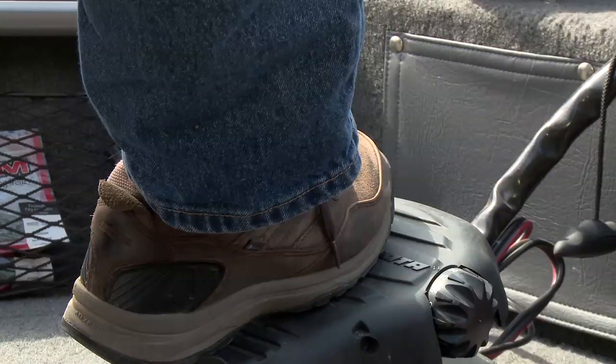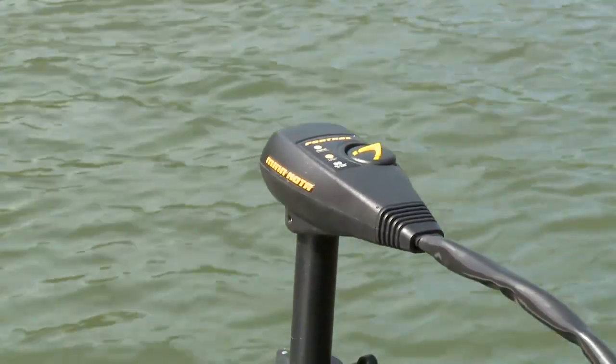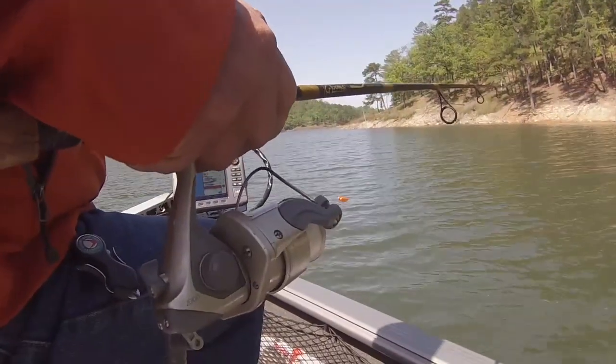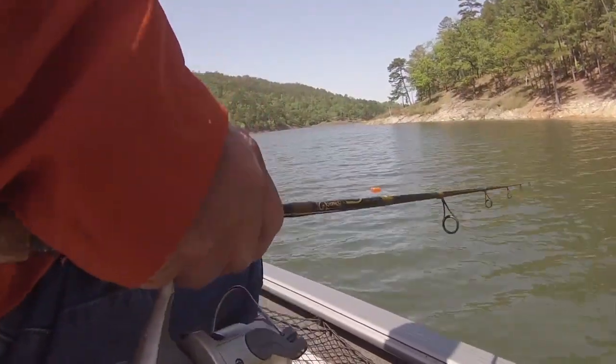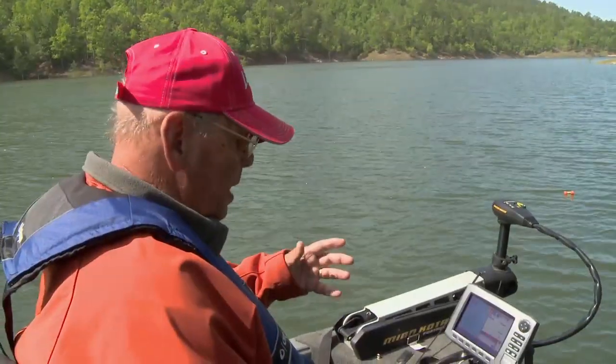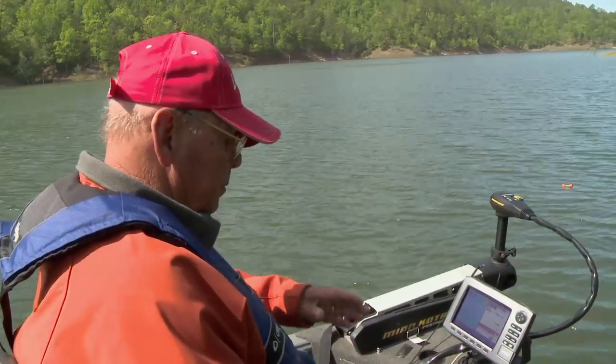Another thing, when you're moving with your trolling motor like this and looking for them, it's real important to have a real low diameter line. That's why we use 4-pound test. You know, 6 would be better. I could get some of my jigs back. But as you're traveling, you want that jig to stay directly under the boat.